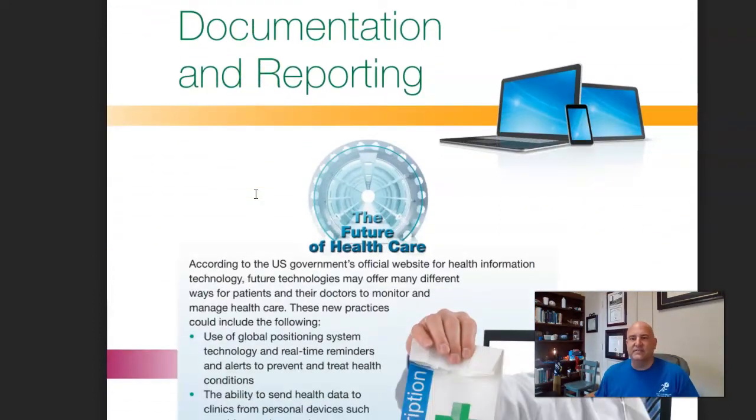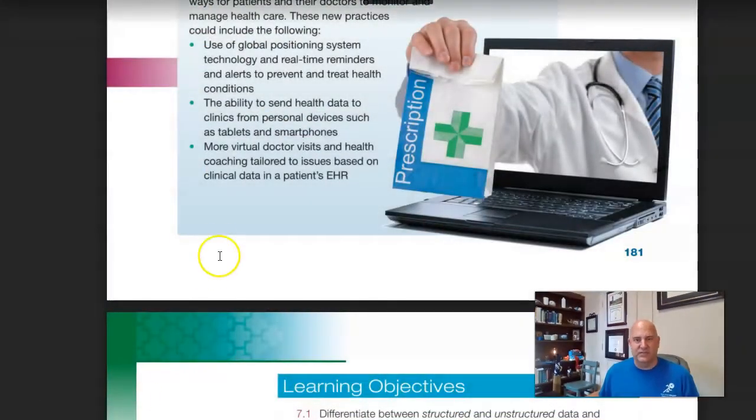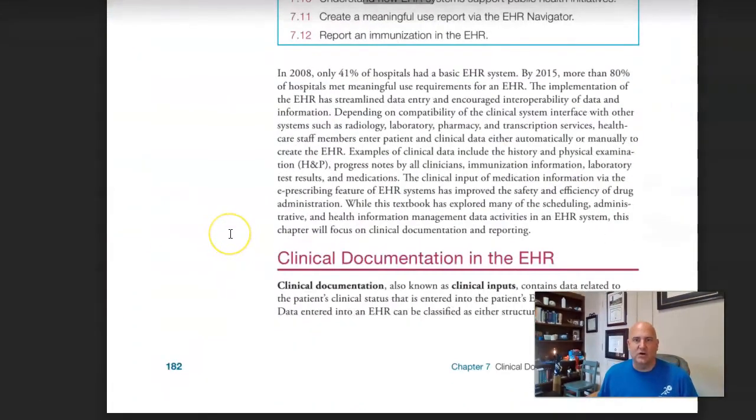Clinical documentation and reporting is one of the reasons that we do informatics, right? So informatics is information exchange. And clinical documentation forms the basis of what we do. We use this for billing and some demographics and stuff like that too, but most of what we do in informatics is taking care of information about the patient. So let's talk about this, right?